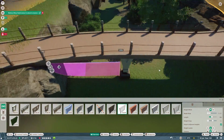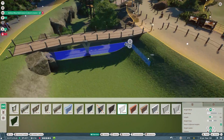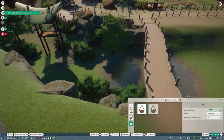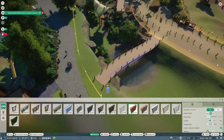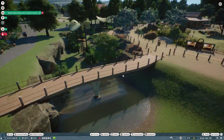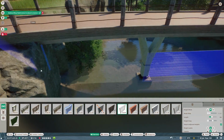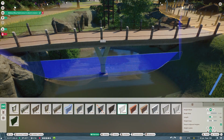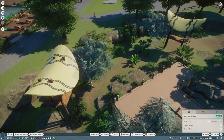Then I will add a little water section over here, and I will separate the 2 habitats from each other. I don't think the koala and the cassowaries can be together in a habitat. We can, of course, try. I will try to do that in the next one. But yeah, we will see how that one will end up in the next one.